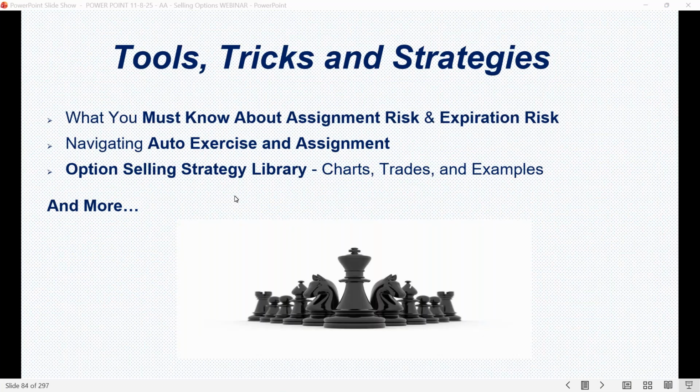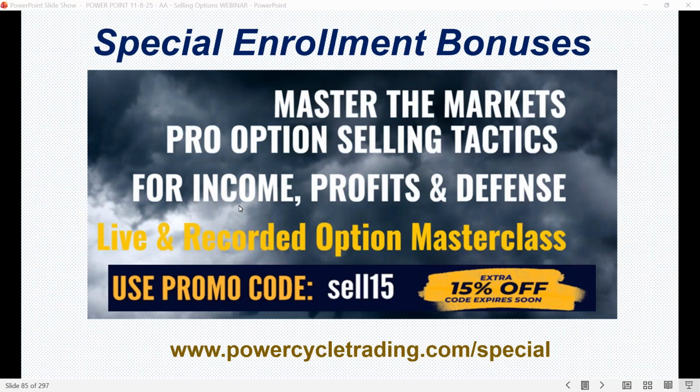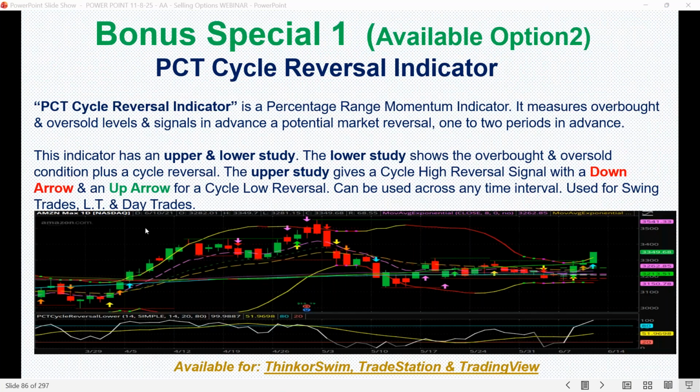All right, so that's pretty much it. And then tool tricks and strategies. So you'll get an option selling library, and we'll go through how auto exercise works, assignment risk, all that. So it's a really extensive course. And here are just the bonuses real quick, and then any questions, please fire away.